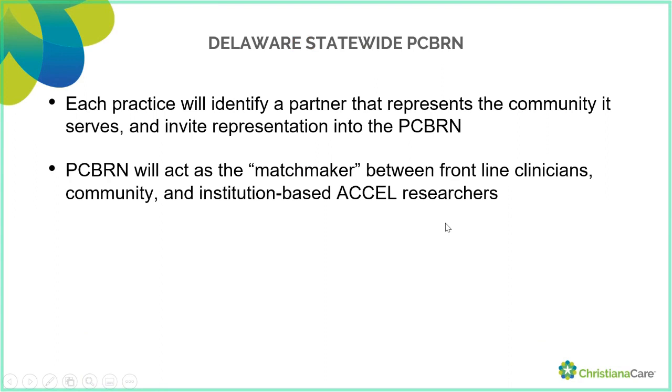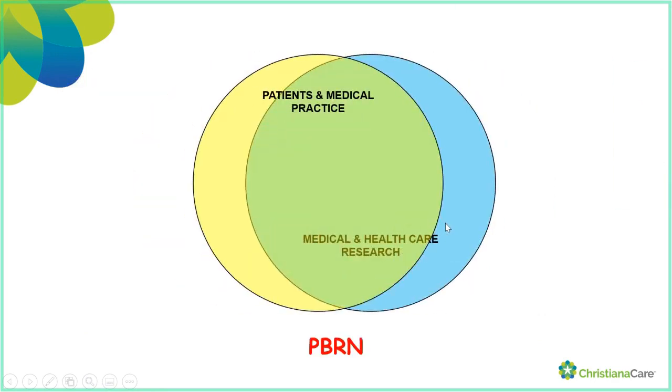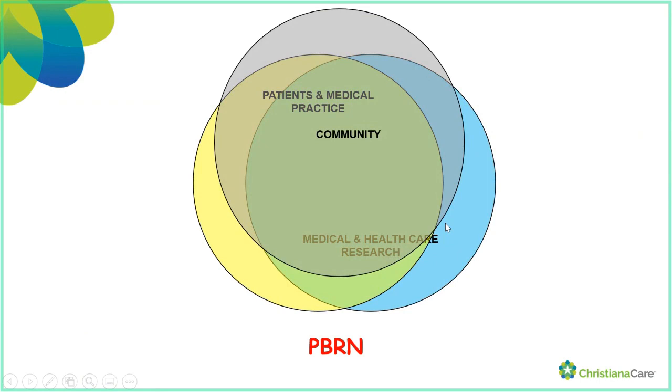So every practice will identify a community partner, and that community partner will be invited into the PCBRN as well. And again, the PCBRN will act as a matchmaker between the clinicians, the community, and the researchers. So again, in this little diagram where we're going to bring together the health researchers and practitioners, we're also going to enfold the community in it as well.